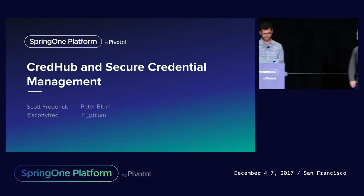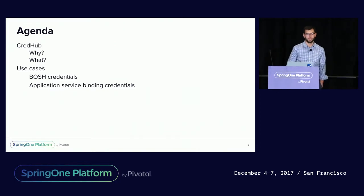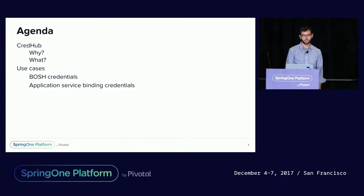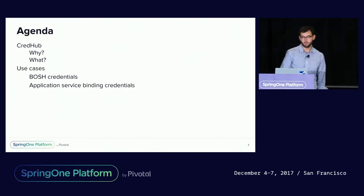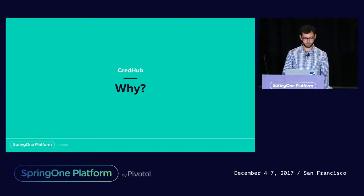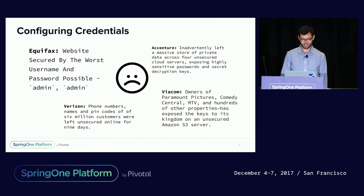Cool. All right, so we've got a little agenda here. We're just going to go through sort of the why and what of CredHub, and then just some basic use cases. So we've got about 30 minutes, so we're going to speed on through. First off, we'll start with CredHub and why did we choose to build CredHub. We have Dan here, who's the PM for CredHub. So he really put a lot of this stuff together, but I'm just rehashing it.